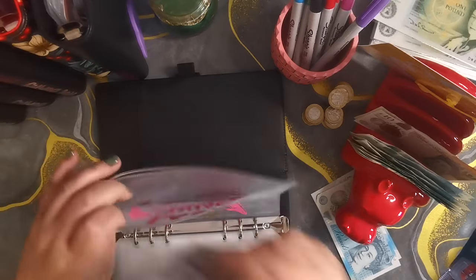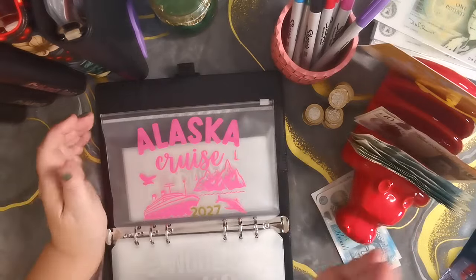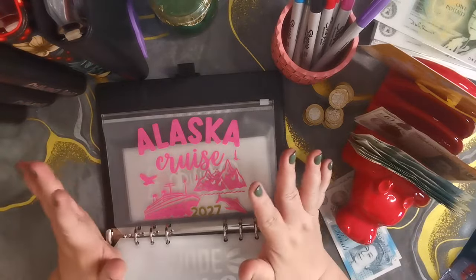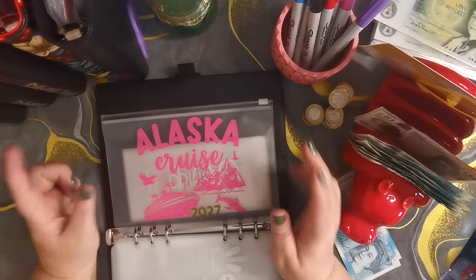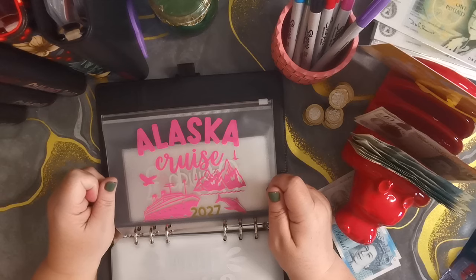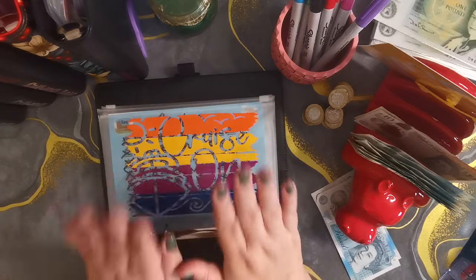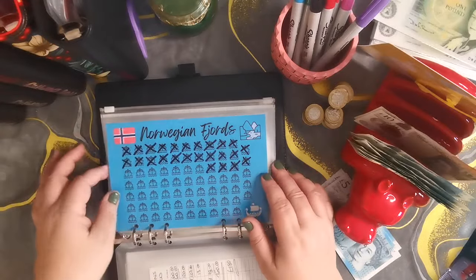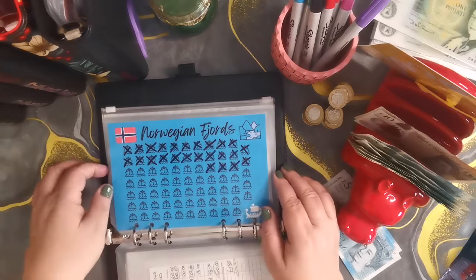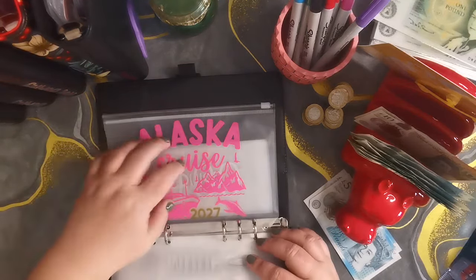So yeah, that is my news. Alaska is booked. Alaska is booked. I just now need to hustle hard, save hard, because I need about £8,500 by this time in 2026. So that is what we're doing. Mediterranean is paid for. Norwegian Fjords will be fine because I've already budgeted £200 a month for that. We're not doing Canaries. It's just this one.